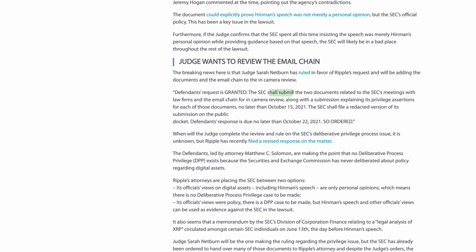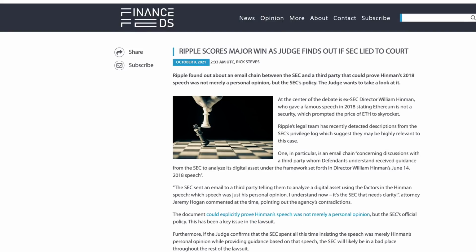The SEC shall submit the two documents related to the SEC meetings with law firms and email chains for the in-camera review, along with a submission explaining its privilege assertions for each of those documents no later than October 15th. The SEC shall file a redacted version of its submission on the public docket. Defendant's response is due no later than October 22nd, 2021. So ordered. So this is now what is being revealed with regard to the SEC case.